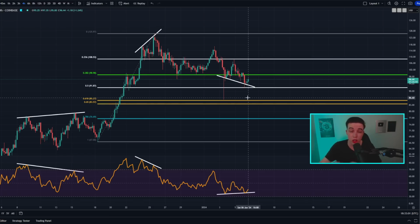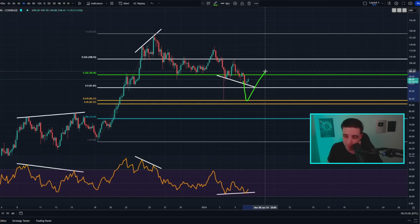And as for short-term support and resistance, we have just seen a perfect bounce from the 50% retracement level acting as support, sitting at around $92. And below that, we have the short-term golden pocket sitting in between around $83.50, going up towards around $85.50. And so obviously at any of these short-term levels of support, we can see bounces from those levels.